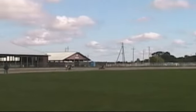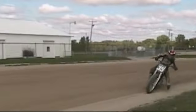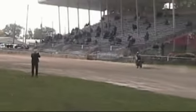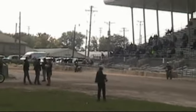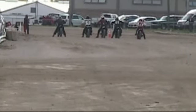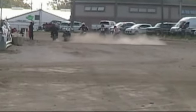Down the back chute. It's like 35 is taking the lead and going on to pick up the win. First heat race for the Hooligans, right here at Wadsworth County Fairgrounds, Elkhorn, Wisconsin. Second Hooligans heat race. And as the flag goes green, they blast off into the first corner.